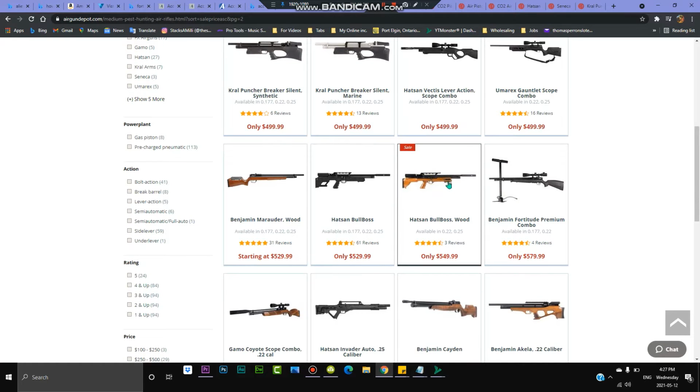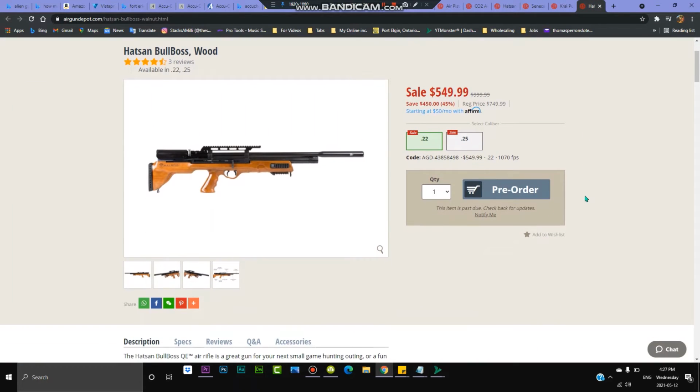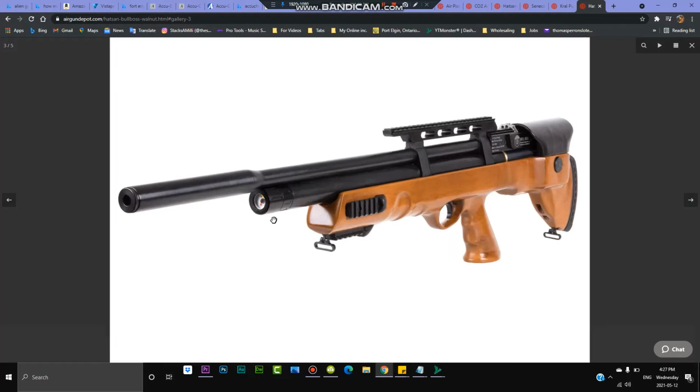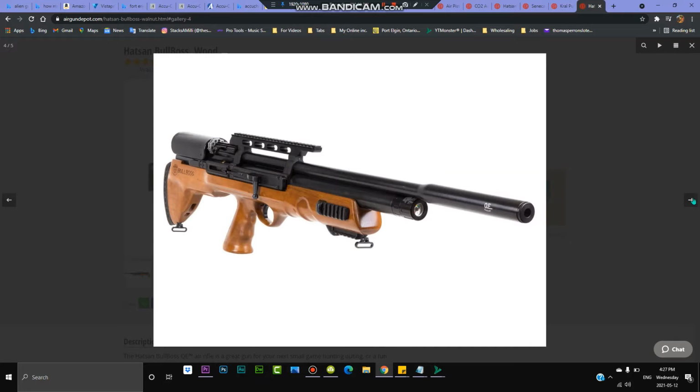Hudson Bulls. What? 22 and 25 caliber. There's a light on. Oh, no. I think that's the pressure meter, whatever it is. Pressure gauge.